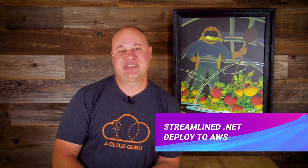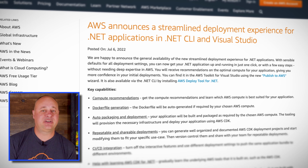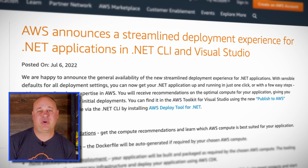AWS has announced the general availability of a new and improved deployment experience for .NET applications. The AWS Toolkit for Visual Studio contains a Publish to AWS wizard to help walk .NET developers who may be new to AWS through the various deployment options. The toolkit can provide compute recommendations, auto-generate Docker files, and package everything up for deployment, among other features. It even supports deploying Blazor WebAssembly apps to S3 with CloudFront as the CDN.